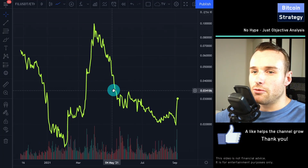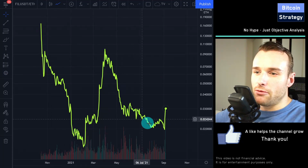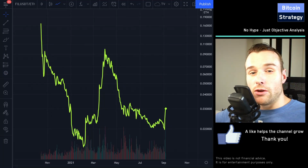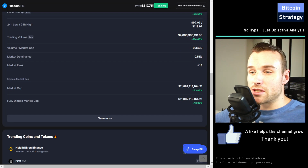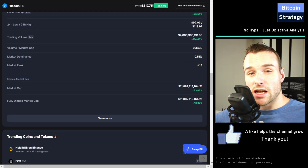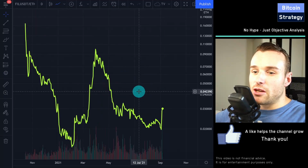So this is now the Filecoin price divided by the Ethereum price. It's basically my favorite kind of chart. You want to know, are you outperforming the quote-unquote safest of the altcoins, which is Ethereum. Ethereum is 20% in dominance. 20% of all of crypto is in Ethereum. For Filecoin, that's only 0.5%. So Ethereum is 40 times larger, thus inherently less risky. And so you want to get outperformance when you take on more risk.